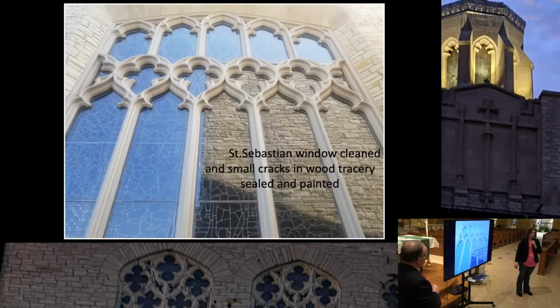And then at the same time, Brian got up there, since the scaffolding was up there, and did a thorough cleaning of the St. Sebastian window from the outside. He also repaired any small cracks inside the wood that had already appeared and did some touch-up painting.